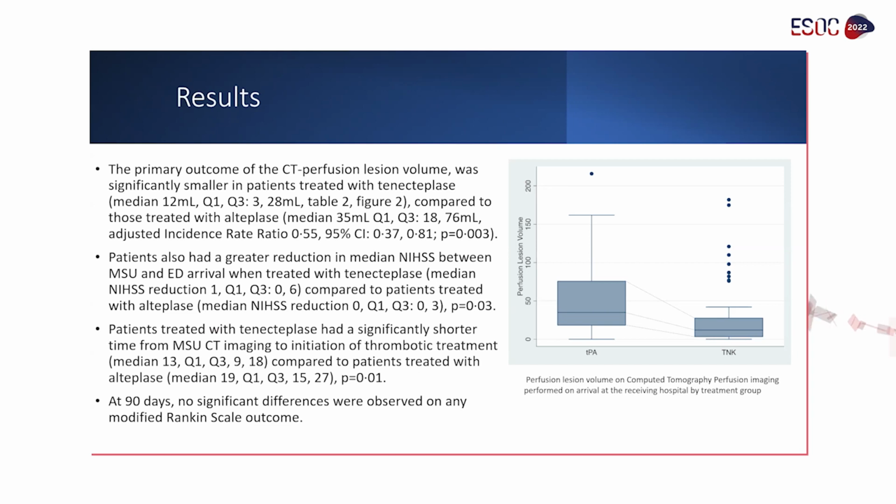We also saw a greater reduction in the NIH from MSU to ED in patients treated with Tenecteplase compared to Alteplase, with a median difference of 1 NIH point, which is pretty impressive considering the time from treatment to hospital was 47 minutes. Patients were also treated earlier with Tenecteplase compared to Alteplase on the mobile stroke unit, from time of CT to initiation of treatment by about 7 minutes compared to standard of care Alteplase.